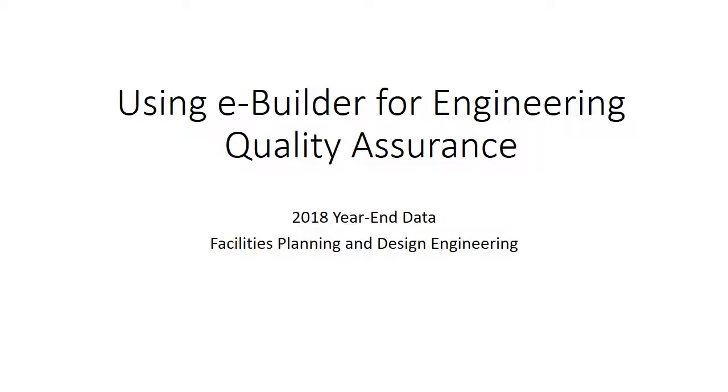So we're going to talk through the design review component. I haven't dug into commissioning yet, so this is the design review component of some of our 2018 numbers out of eBuilder, which by and large, I'll preface by saying I consider to be a radical success story, what we've accomplished this year using eBuilder.